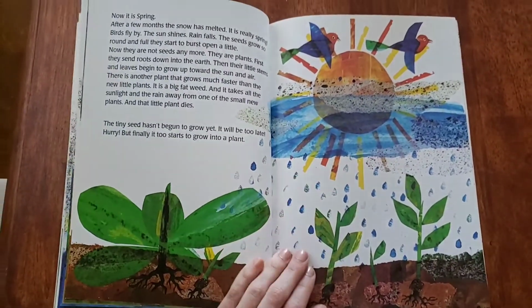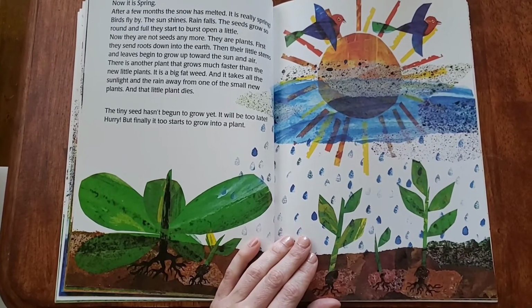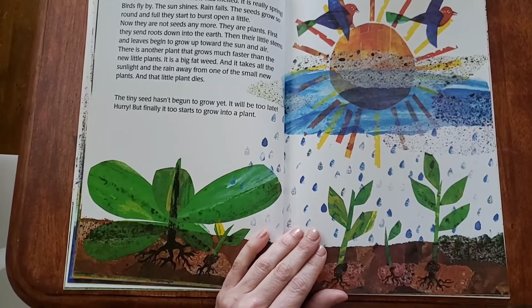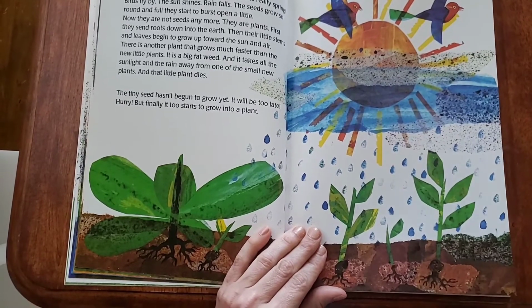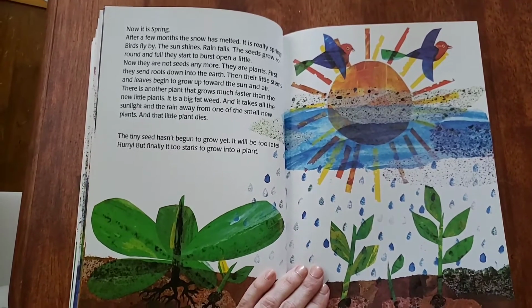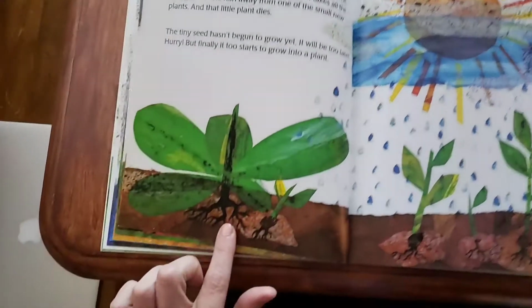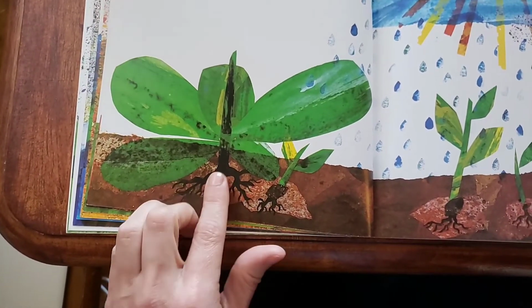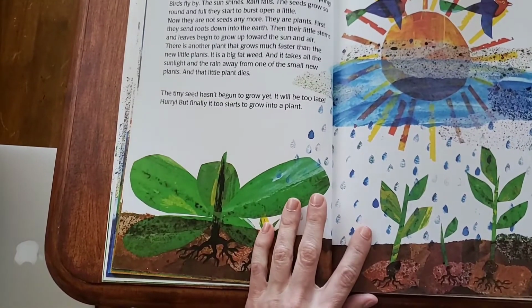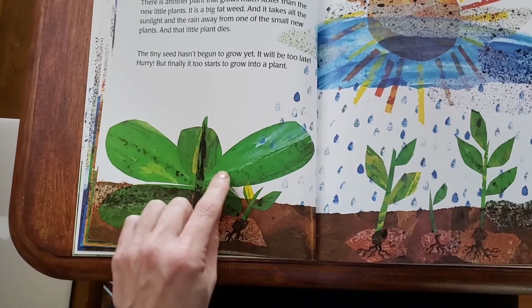Now it is spring. After a few months, the snow has melted. It is really spring. Birds fly by, the sun shines, and rain falls. The seeds grow so round and full they start to burst open a little. Now they are not seeds anymore. Now they're called plants. First, they send roots down into the dirt, down deep in the ground. And then their little stems and leaves begin to grow up towards the sun and in the air.